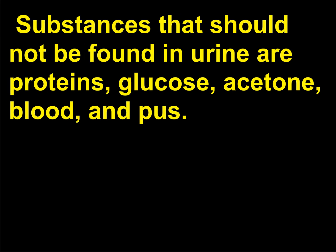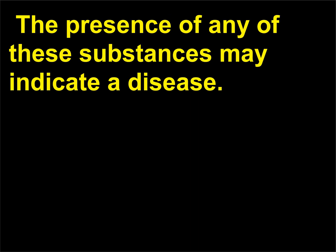Substances that should not be found in urine are proteins, glucose, acetone, blood, and pus. The presence of any of these substances may indicate a disease.